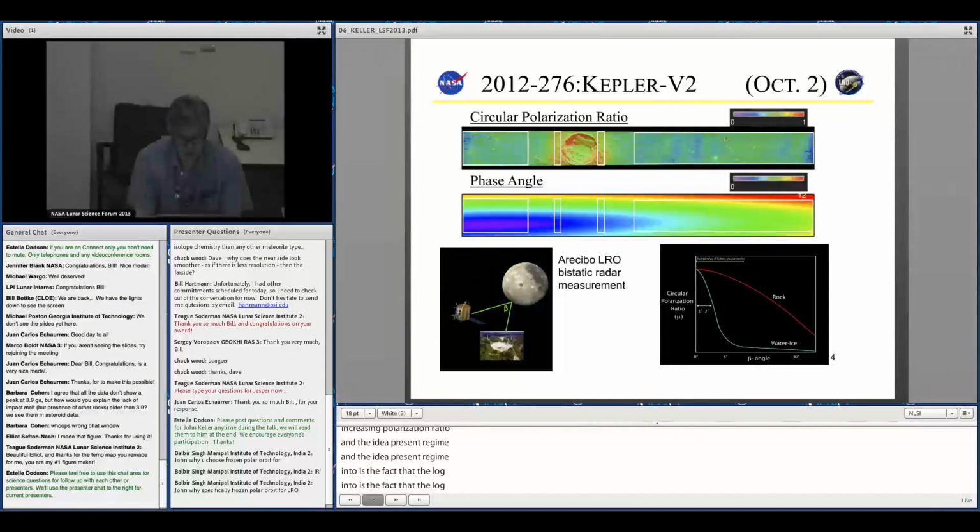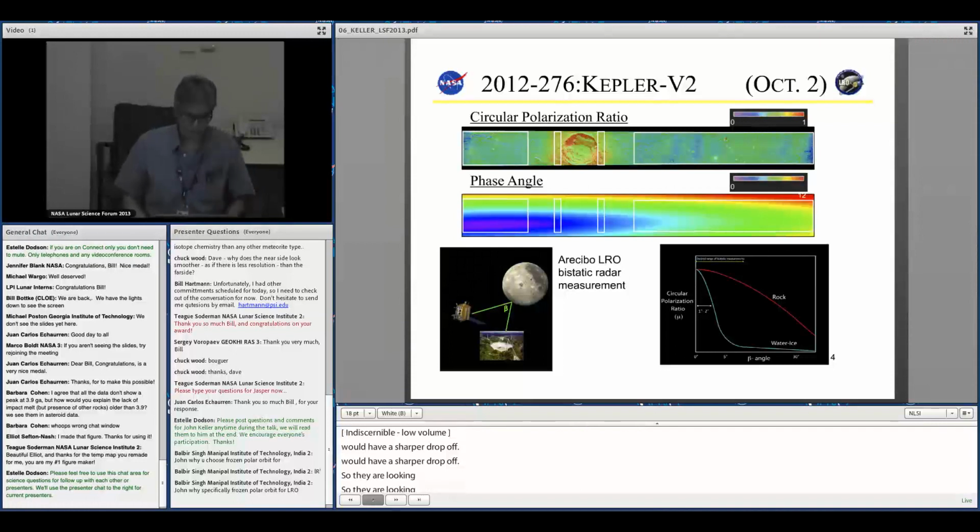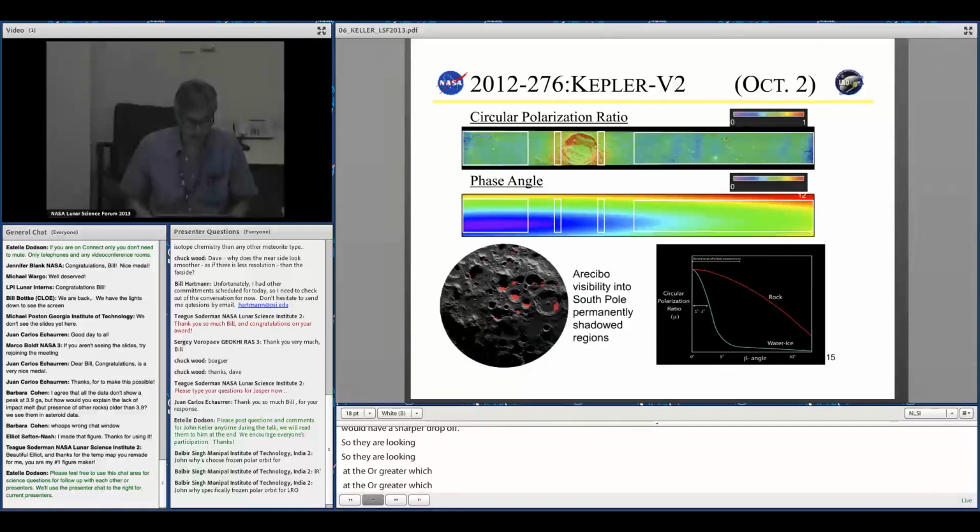Their idea for distinguishing the two is that the rock, which is the result of multiple reflections off surfaces equal to or larger than the wavelength, would have a slow fall off in CPR as a function of the beta angle, whereas the ice, which is primarily a coherent backscattering effect, would have a sharper drop off. They're looking very closely, and the example here is for Kepler Crater, which is really calibration work that they're doing, and they're also getting some science on the regolith in that area. And this is just showing that they can do views of the South Pole from Arecibo.